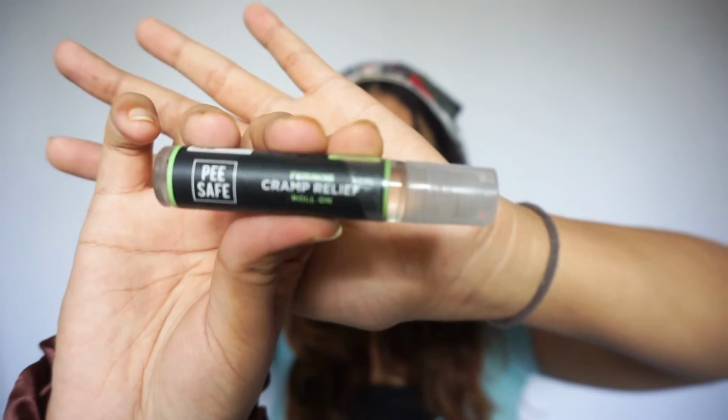It's a P-Safe cramp relief roll-on. Yes, a cramp relief roll-on works amazing for me, but for some of those who have really, really bad cramps, it does not work. It seems, I've heard from them. I don't know, maybe it might work for you. It's for just 200 rupees. It gives a really good relief. Instant relief, I must say. Instant relief from my cramps. Just roll it on your lower abdomen or wherever you feel cramps. If you feel cramps on your back, if you feel cramps in your legs, you can roll it on instantly.